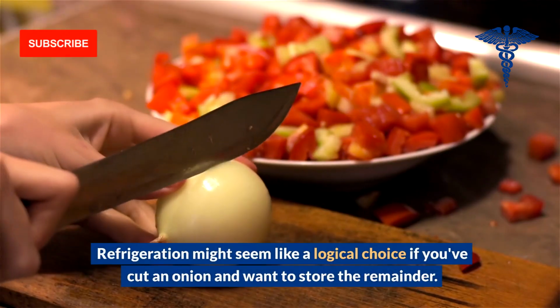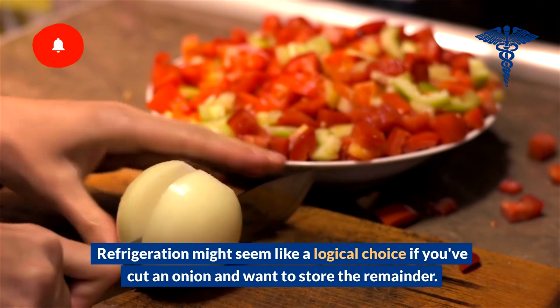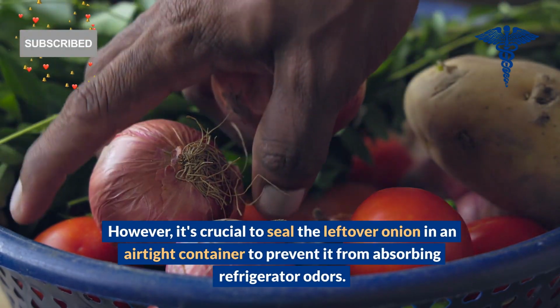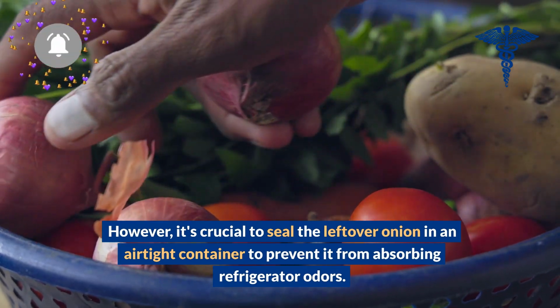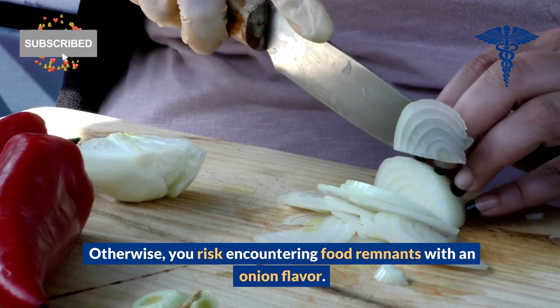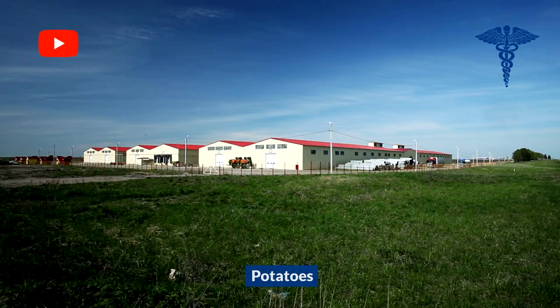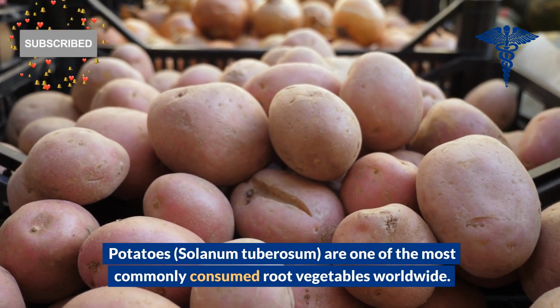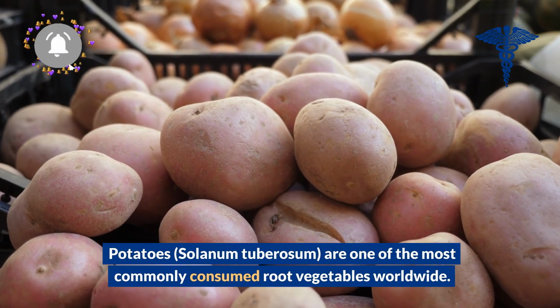Refrigeration might seem like a logical choice if you've cut an onion and want to store the remainder. However, it's crucial to seal the leftover onion in an airtight container to prevent it from absorbing refrigerator odors. Otherwise, you risk encountering food remnants with an onion flavor. 3. Potatoes. Potatoes, Solanum tuberosum, are one of the most commonly consumed root vegetables worldwide.